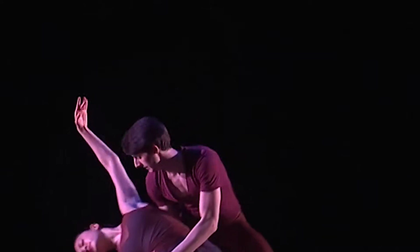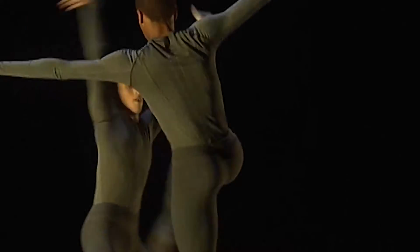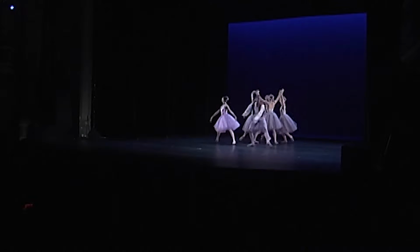Now, that might sound at first as if you're just designing clothes for people to wear, but when you're in the audience looking at a ballet, why is color so important? What's going on there that you're trying to design?